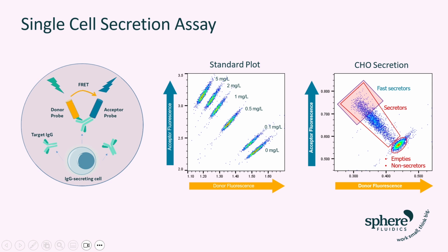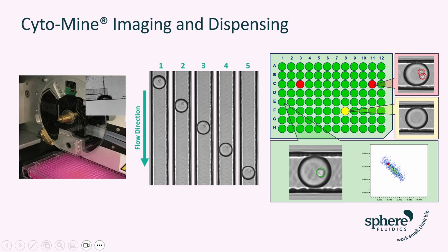So this could be a highly attractive feature for cell line development applications, where people not only want to clone the single cells, but also want to select the single cells with the best productivities. Another attractive feature in the context of cell line development is that the system has a built-in imaging functionality to capture the image data of each picodroplet being dispensed into each well of a microtiter well plate.